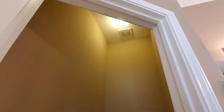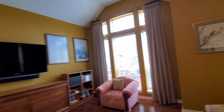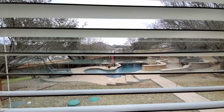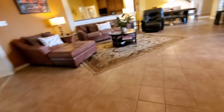Linen. Two toilet area. It is a jetted tub. You have the pool right outside the window. It's actually pretty quiet, but you can see where your neighbors are. That mirror scared me earlier. See, there's just some strange wear marks. I don't know what they had here. I don't know what they did.